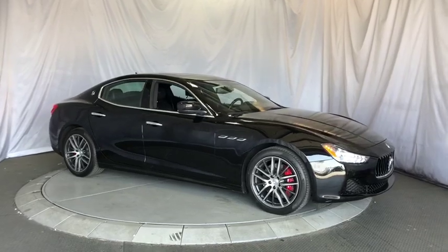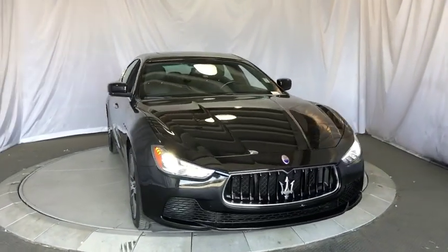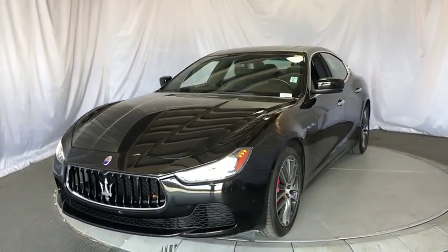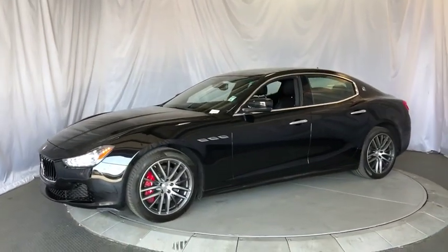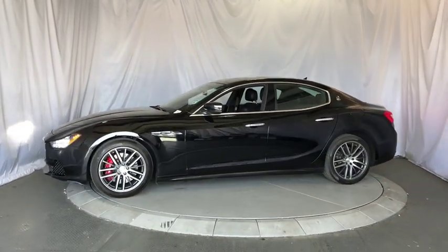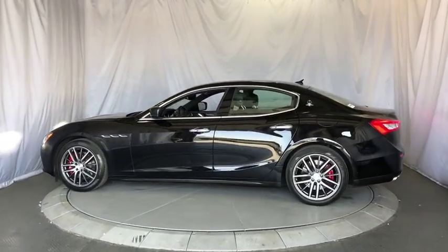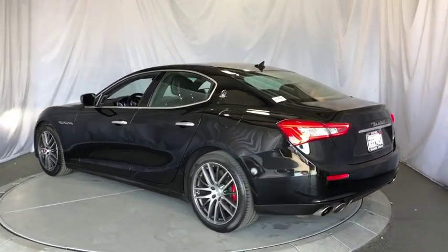The 2015 Maserati Ghibli. The Maserati Ghibli is a perfect combination of luxury and power while still providing a functional driving experience. The exterior styling screams Maserati, while the interior offers comfortable seating and well-defined dashboards. This vehicle has less than 40,000 miles. Here are some of this vehicle's great options.